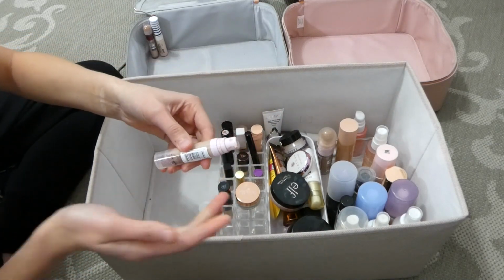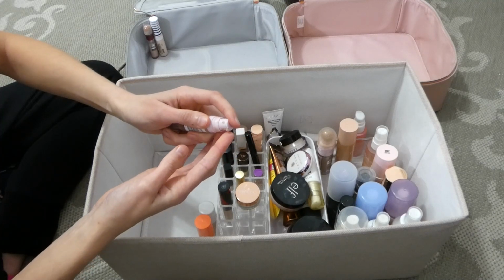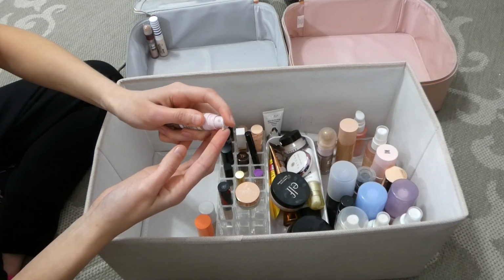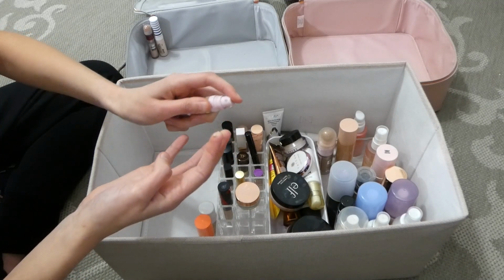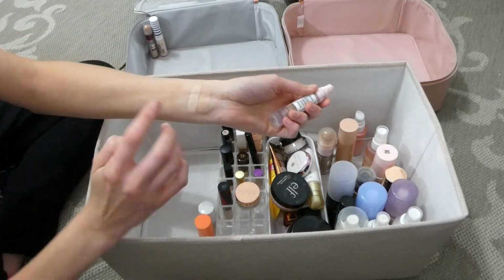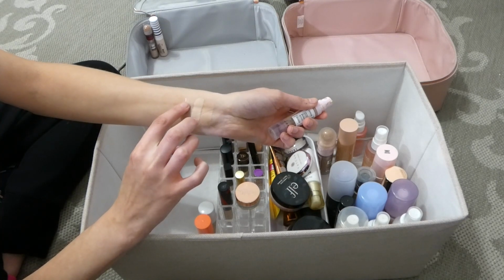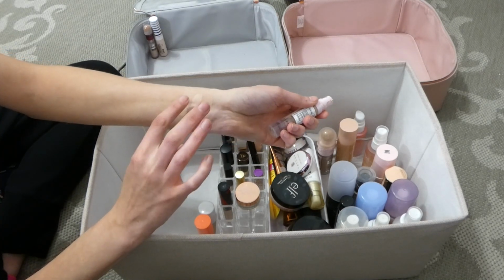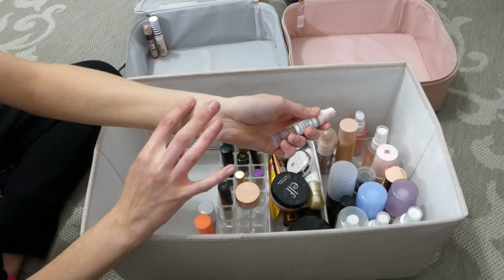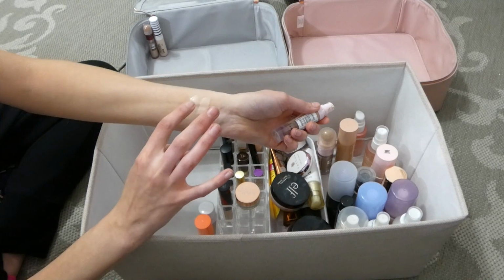This one comes with a pump, which I think is so unique. And I would love to see more concealers doing something like this, just because it doesn't force you to use the doe foot. It allows you to pump it where you need it and apply in whatever form you want, whether it's with your fingers, some sort of doe foot, a sponge, a brush. It leaves that choice up to you, which I think is so cool.